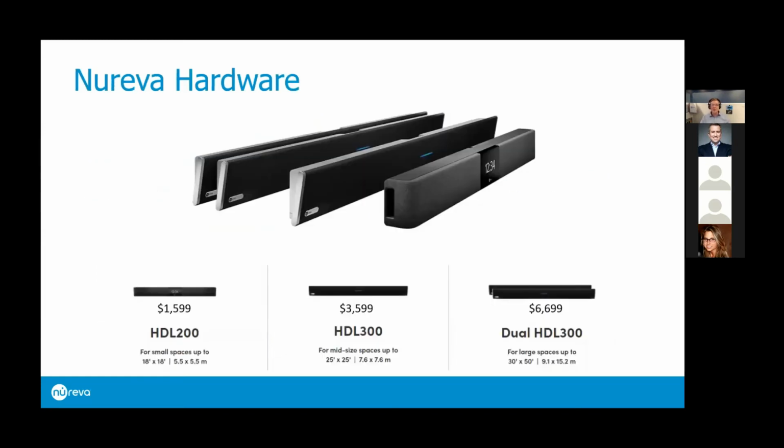Our product is broken into really three pieces: the microphone mist technology, the hardware itself, and then the Nureva Console software that ties everything together. Our hardware is designed to be as simple as possible, so it's done by room size. When you're thinking of covering rooms, that's where we come in. We have the HDL 200 in our line, for what we call small medium spaces. Think about rooms with whiteboards all around, or rooms where you're doing sticky note sessions on glass, up to a room of up to 18 feet by 18 feet. We have the HDL 300 for rooms up to 25 feet by 25 feet, and then the dual HDL 300 for rooms of up to 30 feet by 50 feet. The product line is designed to be as simple as possible. So as you think about your rooms or your customer rooms, you look at the size of the space and then see which product fits.